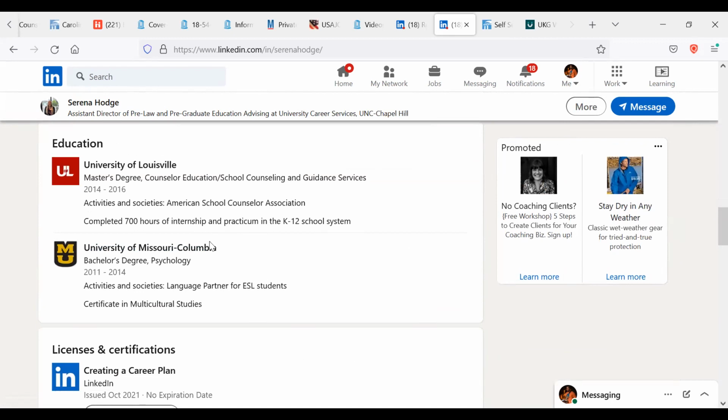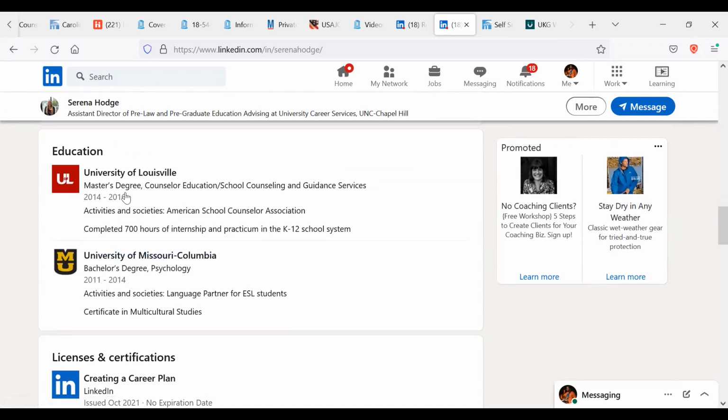Then it shows her education when you come down a little bit more. So it shows the degrees that she has, the activities that she was in while she was at these institutions, and she even has the number of internship hours that she has completed.